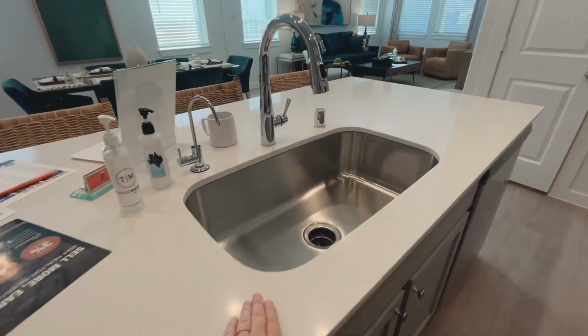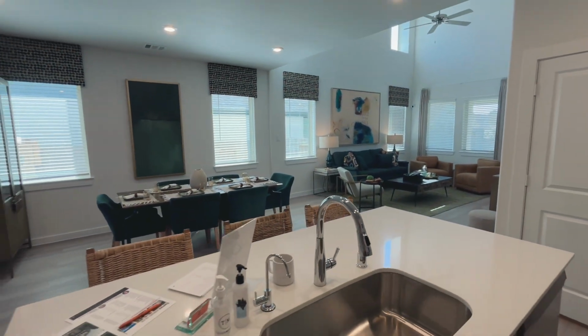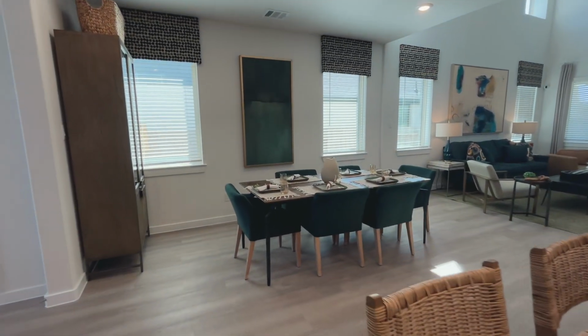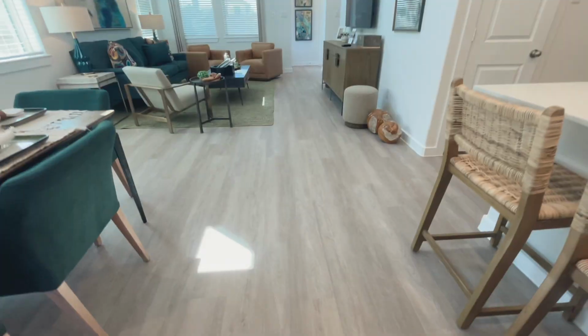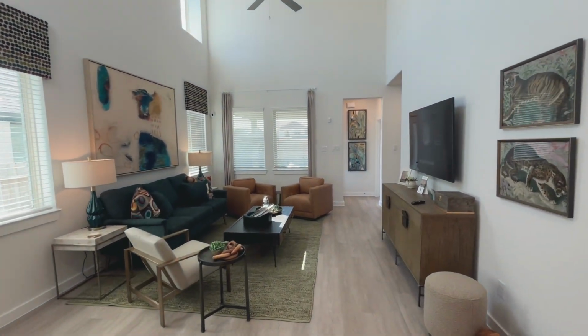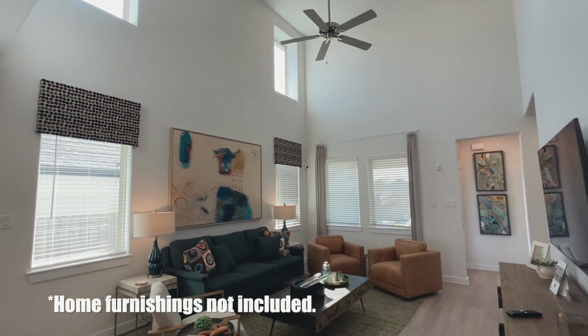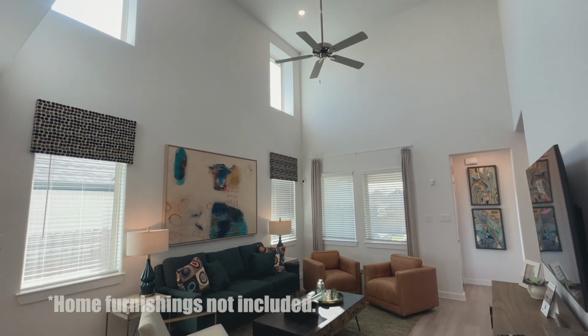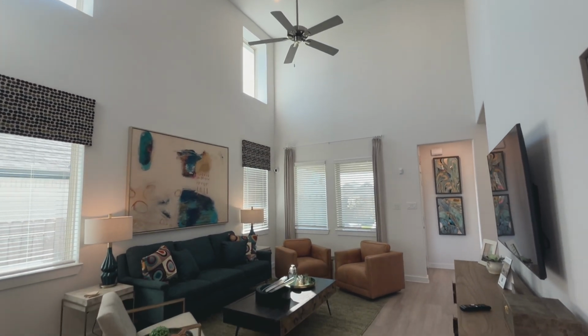Huge single basin sink, stainless steel. And luxury vinyl plank flooring. It has a wood look. And the awesome thing about Empire Communities is that everything you see here in this home is standard. None of this is upgrade. So that $370 price point I mentioned comes with all of this. Huge, grand cathedral ceiling in the main living area.